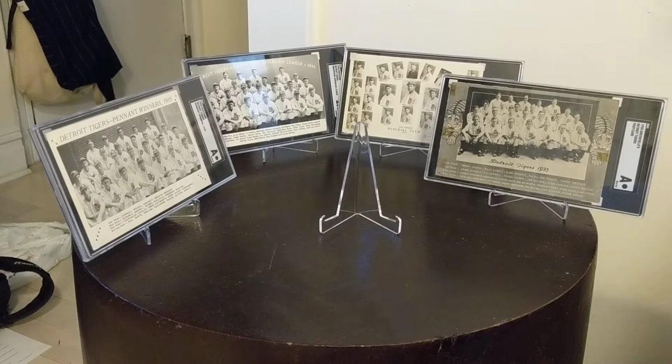Last week, I guess, maybe even the week before, yeah, it had to be the week before, a rare postcard came up that I needed to complete my 1935, and 1934 for that matter, I suppose, Detroit Tigers team postcard run. This postcard I've never seen come to eBay auction for as long as I had been following them. One had come to a Heritage auction, but the lot was closed prematurely, so it actually never sold. And when it came up for auction on eBay, I knew I had to have it.